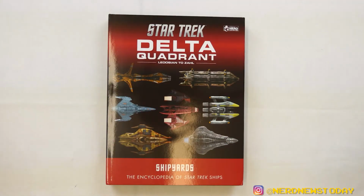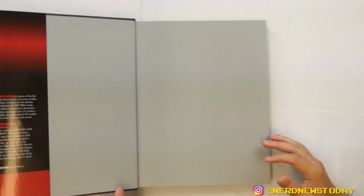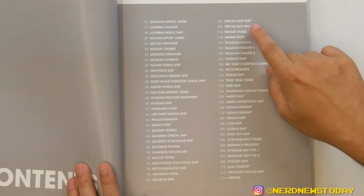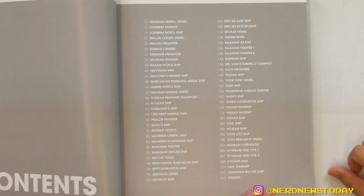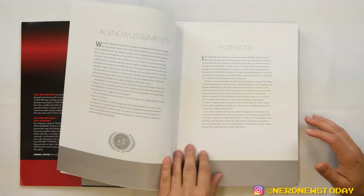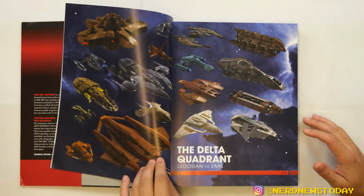And we're back. Here's our Delta Quadrant book, and let's jump right into it, because there's a lot to look at. As we said, we think that Voyager had some of the most unique ship designs. This is a lot of ship designs, actually. I skimmed through it, and I think there's more in this book than the other ones we looked at. I feel like Voyager was very ship-heavy.